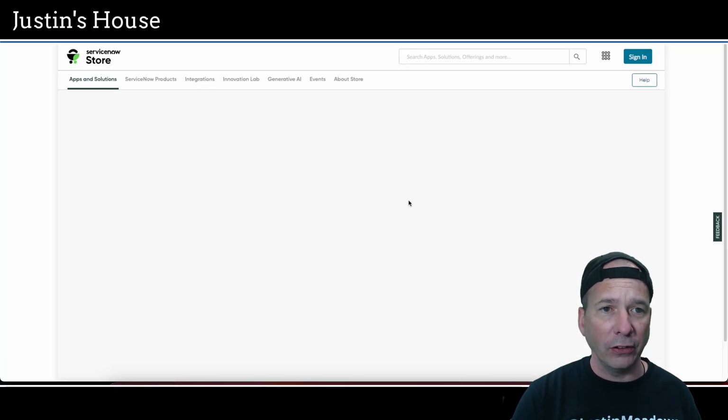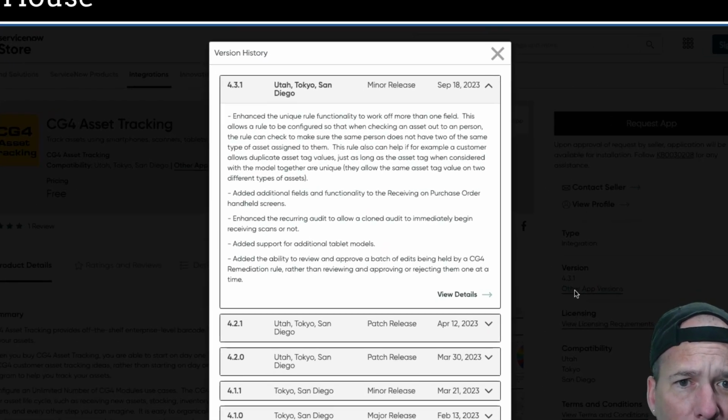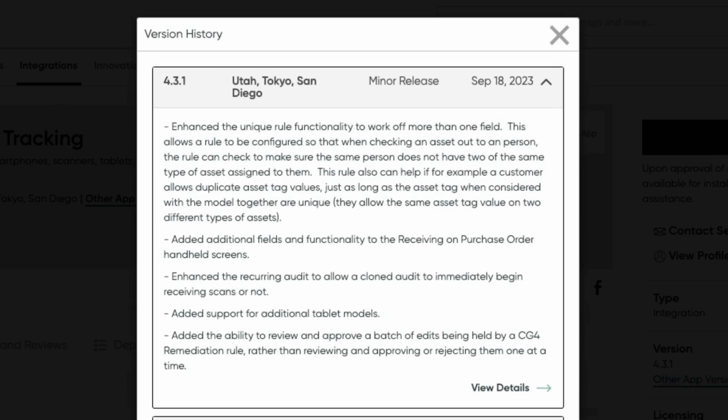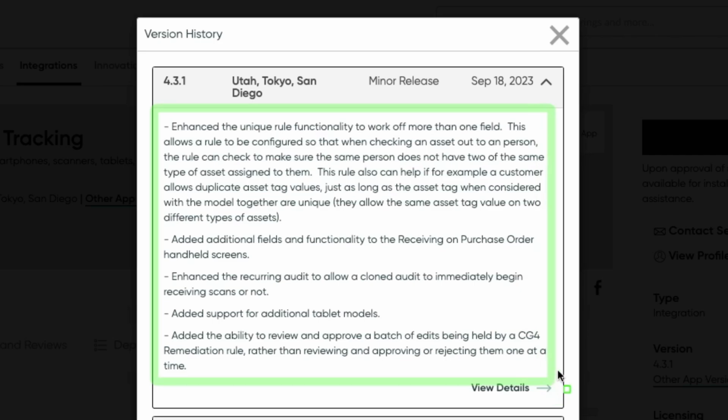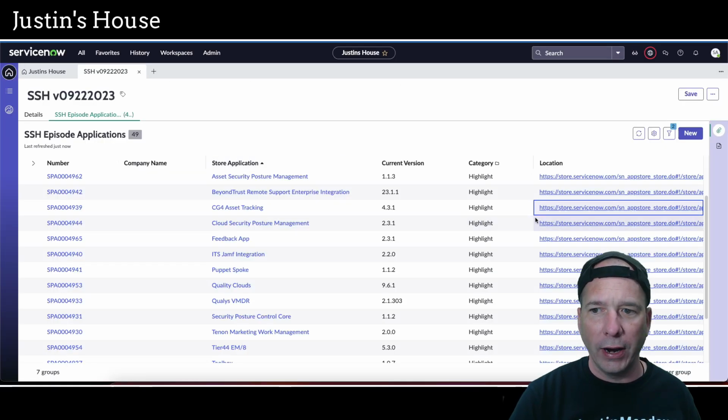Next on the list of highlights, CG4 Asset Tracking, updated version 4.3.1, and in this version they enhanced the unique rule functionality to work off more than one field. They added additional fields in functionality, the receiving on purchase order handheld screens, enhanced the recurring audit to allow a cloned audit to immediately begin, added support for additional tablet models, and added the ability to review and approve a batch of edits being held by a CG4 remediation rule. So that's what's new from the team at CG4 Asset Tracking.